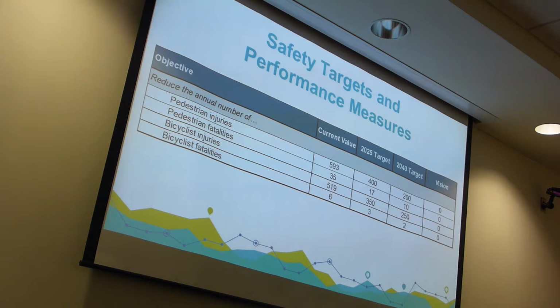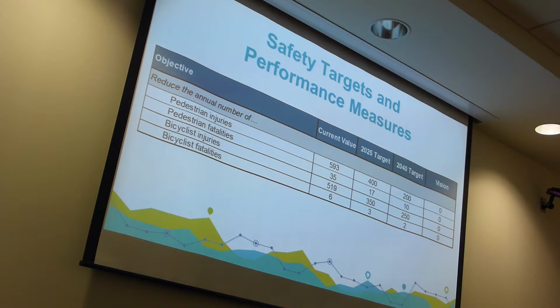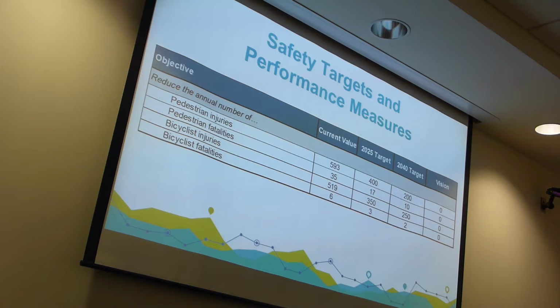But at the same time, make it perhaps a requirement for each jurisdiction, as they do their bicycle master plan, to have those figures included as part of the plans. So that way it all gets tied together. Otherwise, you're going to have this document sitting here all by itself and nothing will be talking to it. Yeah, you're talking about tying it somehow to implementation. Right. That's going to be the key to get to Vision Zero.